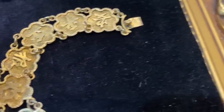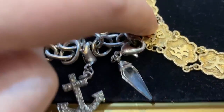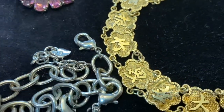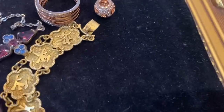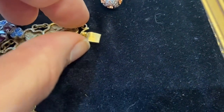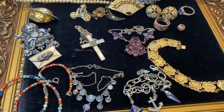Where is it, that one? It's one that's like a much rounder link. Oh, it's that one there. So a slightly rounder link, and the other ones are oval, so I could just give it a squish. And I had to bend that back into shape so that it could close. But yeah, so that's what I fixed.